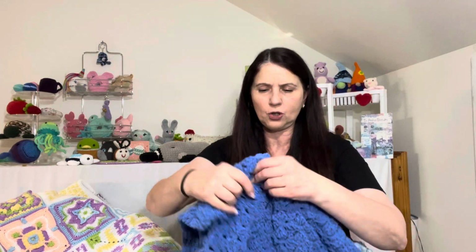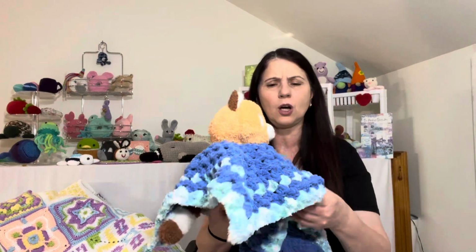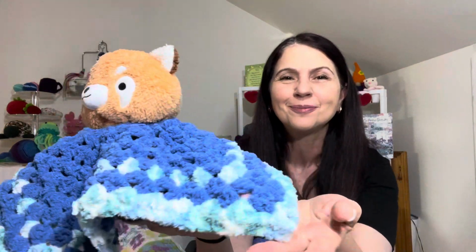So for this one here, it does say that you should use a 5mm hook, but I've used a 7mm hook, and I think that's what makes it even softer. And it doesn't make it too holey, but it does make it super, super, super soft. So that was what I used for the blanket, but for the lovey, I used a 6mm hook because I just wanted to make it a little bit tighter for the poncho to sit better, and it really, really does.